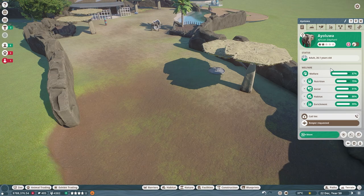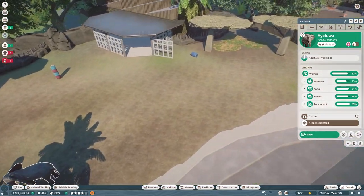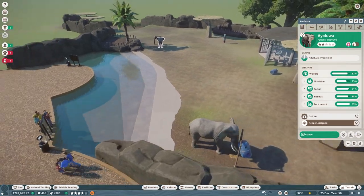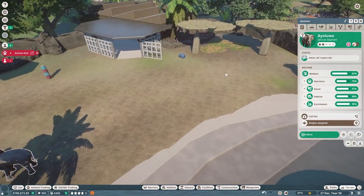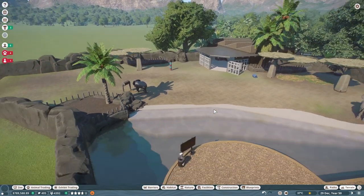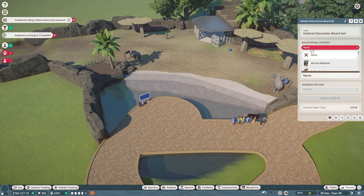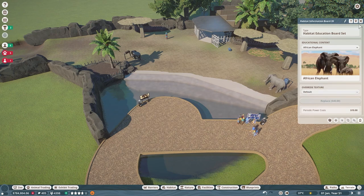But anyway, my point being is that these elephants are very happy. And one of them, don't I have three of them? Where are they? One, two, maybe not. I thought she was pregnant. Okay, maybe not. Maybe I'm just crazy. Bummer. I thought she was pregnant and we were gonna have a baby elephant soon. Well, hopefully she'll become pregnant and we'll have a baby elephant soon. We need to change these education signs to say African elephant. That would be very helpful so that people start learning about them.